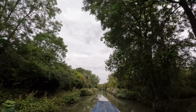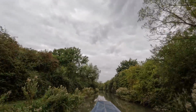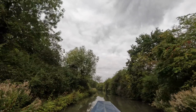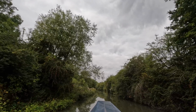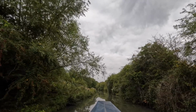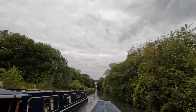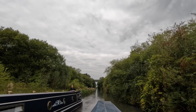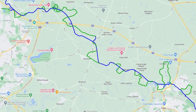So this whole stretch here feels slightly weird. One minute you feel elevated versus the fields that you see, particularly on your port side, and then the next minute you feel like you're in a really deep cutting with very high viaducts above you. But this is all part of the newer loop of the Oxford Canal. It knocked around, depending on where you read, between 10 and 14 miles off this section of the canal.